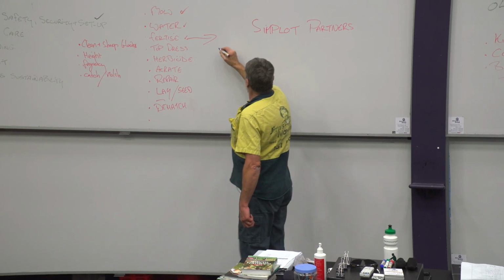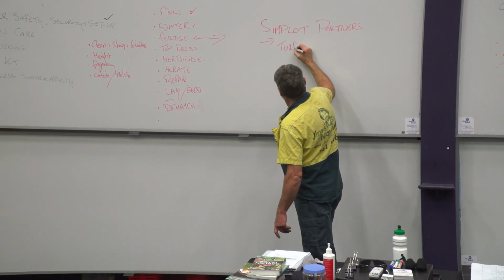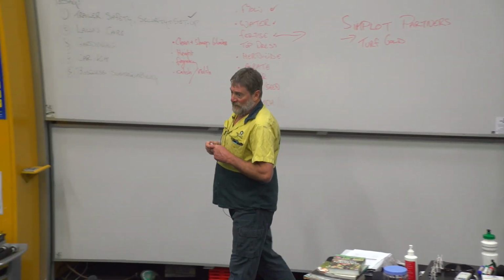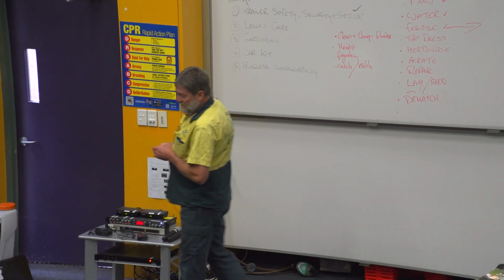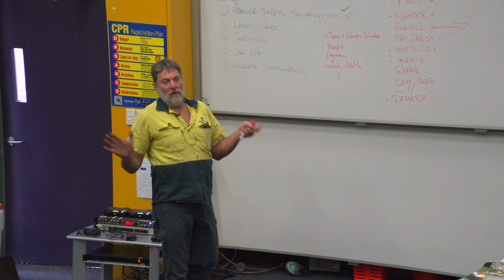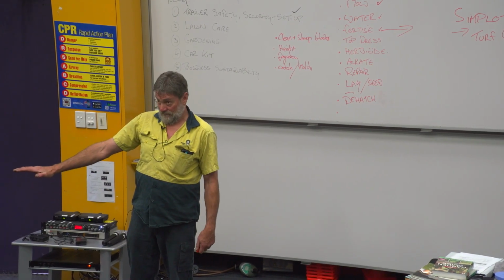Simplot Partners, Turf Gold. Okay, there's a product they've got called Turf Gold, which for us I think is the bee's knees. Great quality product, great price. When you buy products like this, bulk buy, 20 litre containers, you'll use a lot of it.